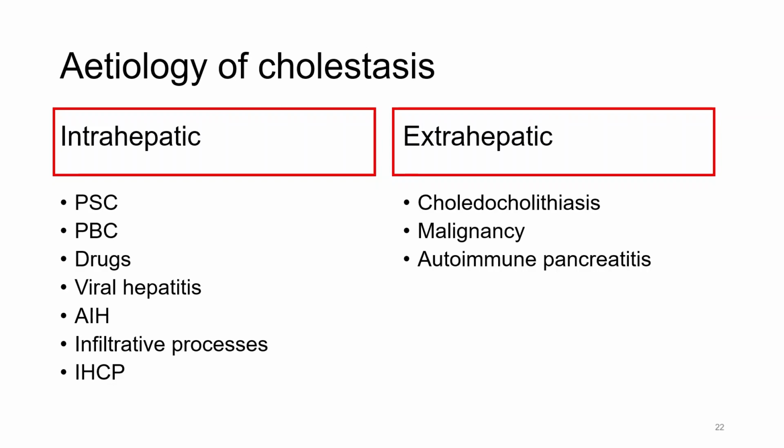Don't forget, viral hepatitis can cause edema. The inflammation of the virus obstructs the small ducts, and you end up with cholestasis. Autoimmune and infiltrative processes. And during pregnancy, we can also see it.